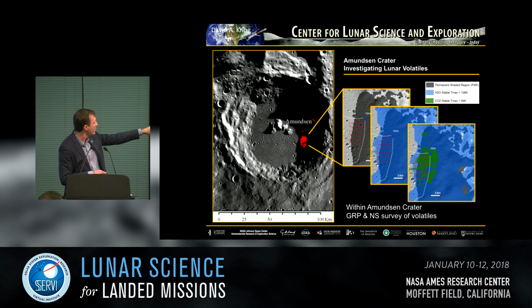On the right, you can see a series of maps showing where the permanently shadowed region is, where H2O may be stable in the middle, and then at the far lower right, where CO2 may be stable. And we've actually drawn a notional traverse where a lander could land in the sunlight, and then rove into the PSR, rove out, regain its power, go back in, out, back in, look at the gradients, and therefore better understand the transport processes and so on and so forth.